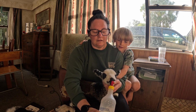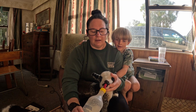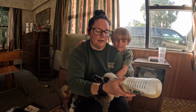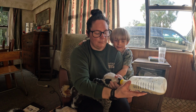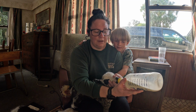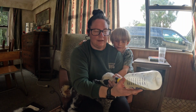So what I do is I just hold the bottle down, kind of put my finger into the side of its mouth to help open it up. This one's sucking already. Once it's in its mouth, I just tip it up, and I don't tip it up too far, and I just gently put my thumb over the top of its nose. Just helps to keep the bottle sort of securely in its mouth while it sucks.